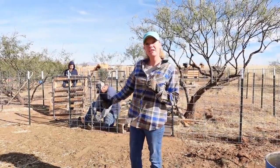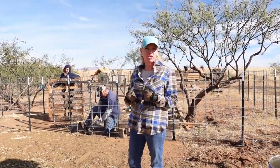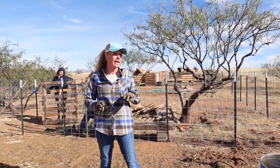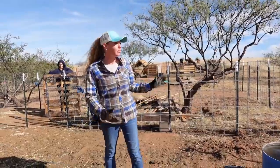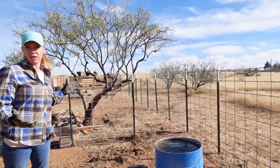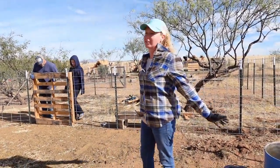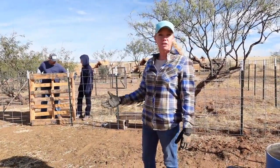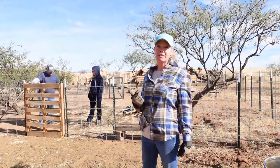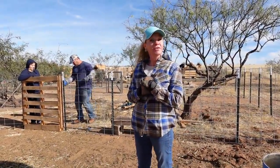Okay, so the next step, Derek, is replacing this gate with a pallet gate. So it'll just be a little bit stronger for the bucks. What we were able to do in the last week is we took all of the panels down. Derek put a lot more T-posts in, 4 feet apart instead of 8 feet apart, so it's a lot stronger, and also new panels. It's so windy I can't even talk or think. But anyway, we did extend it, so this is a bit bigger as well. The buck pen is now a little bit bigger, and they're gonna have their own A-frame. So I think they're gonna be really excited about their new pen.